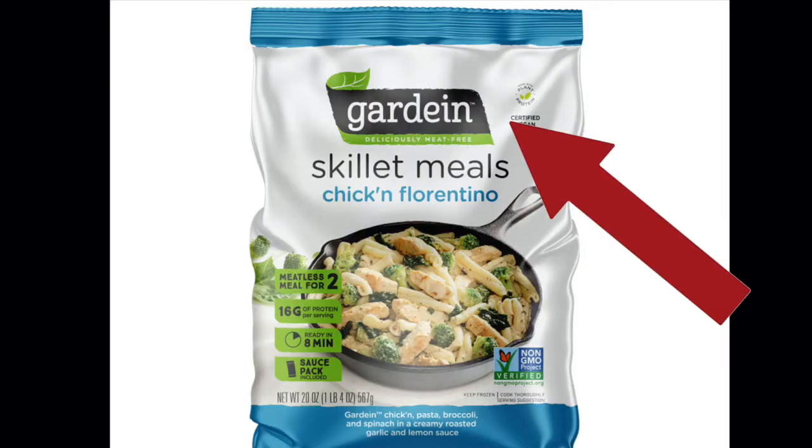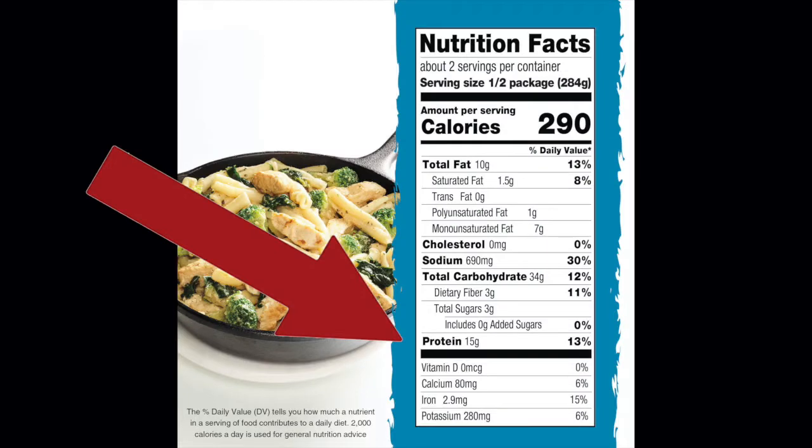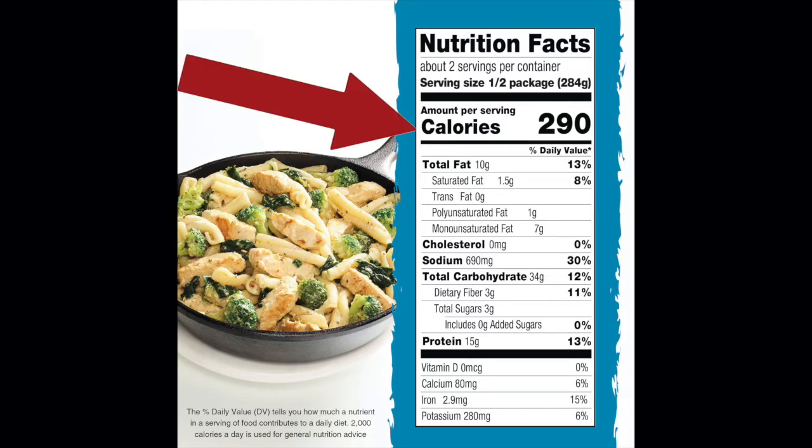It's made by Gardein, and I picked up the vegan chicken Florentine dinner. What attracted me to it is that I was searching for some convenience foods that were healthy as well. It is about 15 grams of protein, which is impressive. It's about equivalent to 2 ounces of meat per serving for about 290 calories.